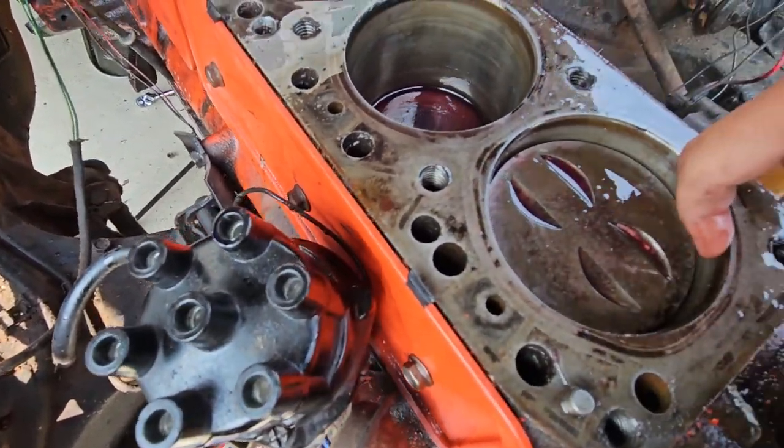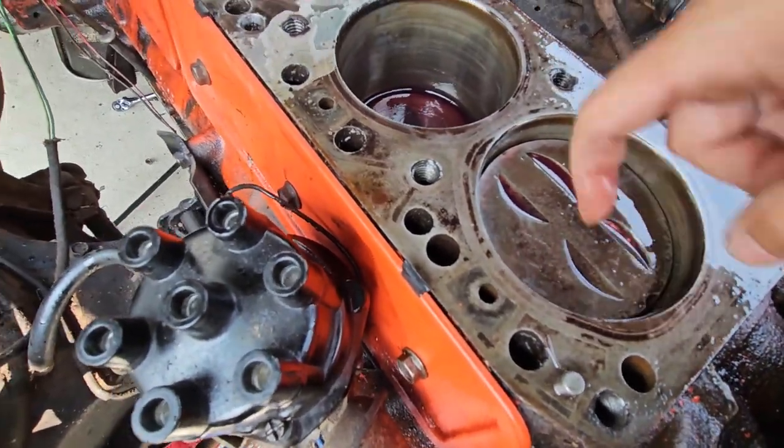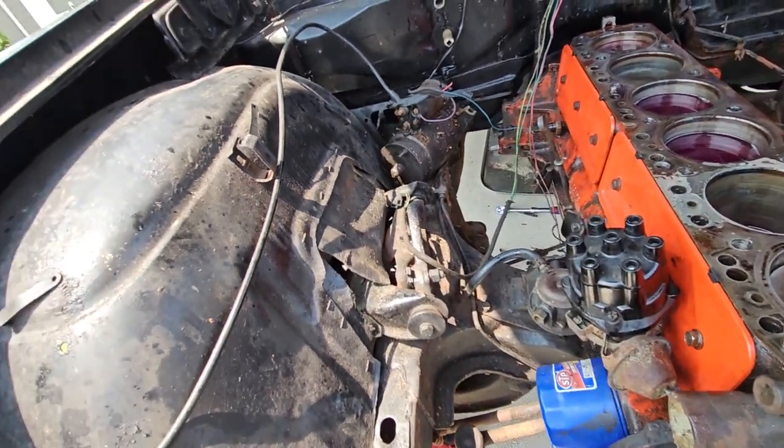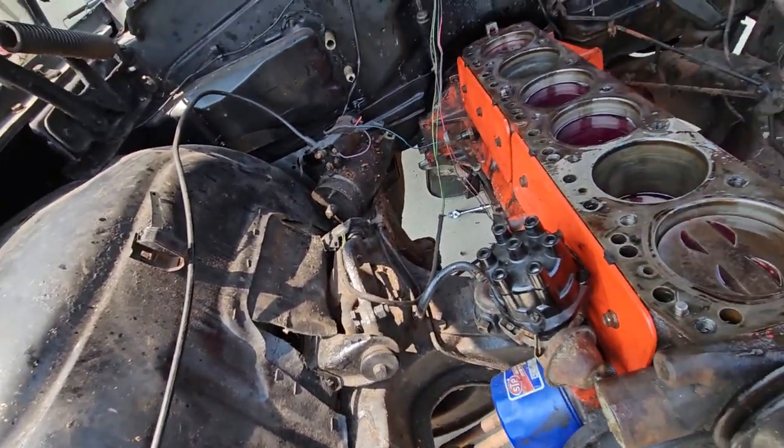Oh, that's a pretty healthy ridge right there. Number 5. That's what's making me nervous.